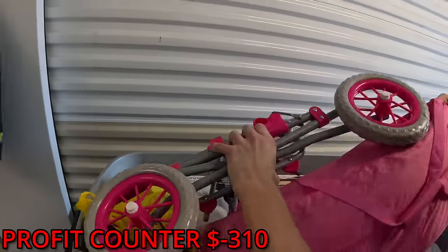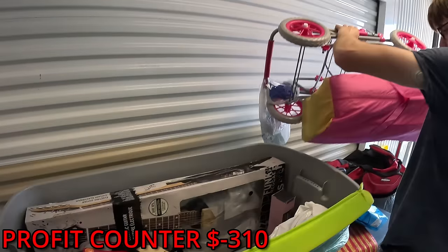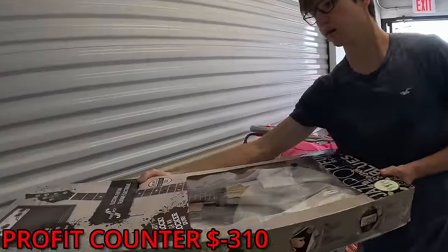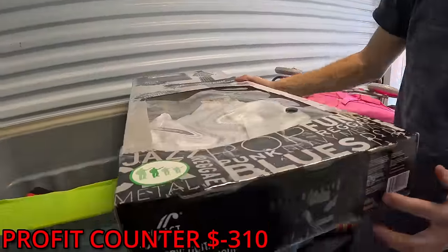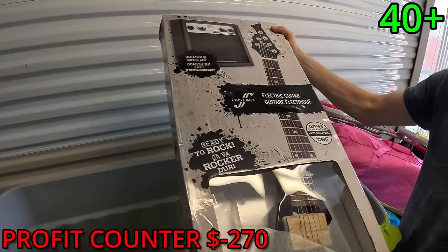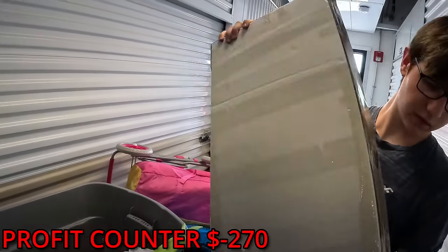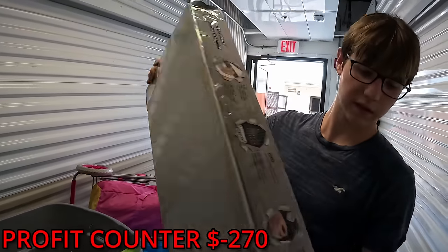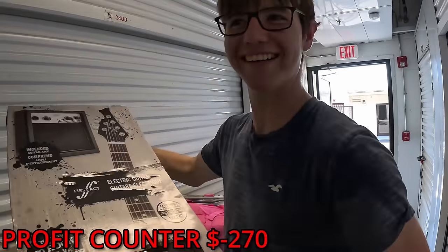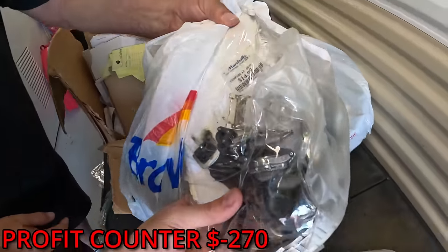Okay, this is heavy. Oh gosh. That is heavy. Electric guitar. I'm sure this is something you probably paid $60 to $100 for. Punk blues. Wow. Even has a little amp in it. This thing's like brand new. Oh my gosh. In a tote. Would you expect to find a guitar in a tote? No. Oh, it's a bunch of watches.